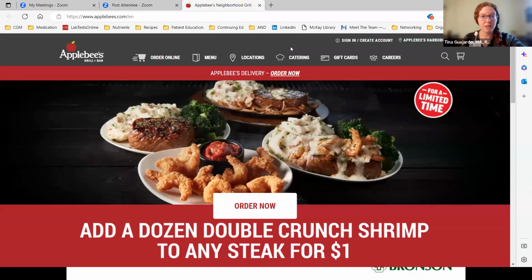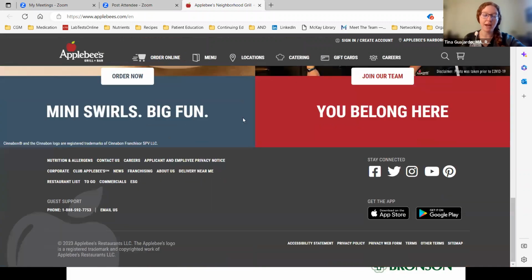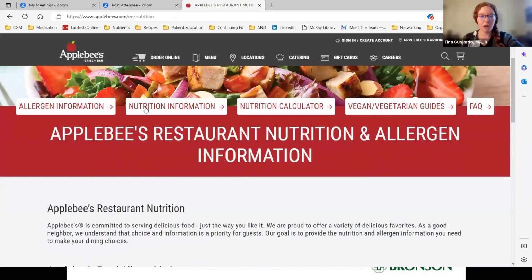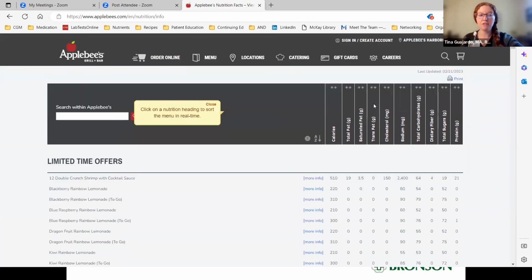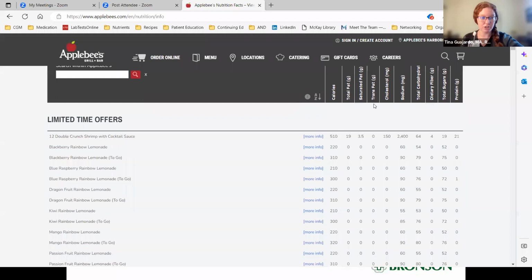So here on the Applebee's website, we can see at the very top that, hey, we've got the menu. Sure, that's good information to know what offerings they have, but we generally have to scroll all the way to the bottom of the website before we can find the nutrition and allergens information for the offerings. So I'm going to click on this very bottom left-hand corner here, nutrition and allergens. And then it's going to ask me where I want to go. Well, I want to look at the nutrition information, so I'm going to click on that. And now I'm going to see the nutrition facts information for all of the offerings at this particular restaurant.